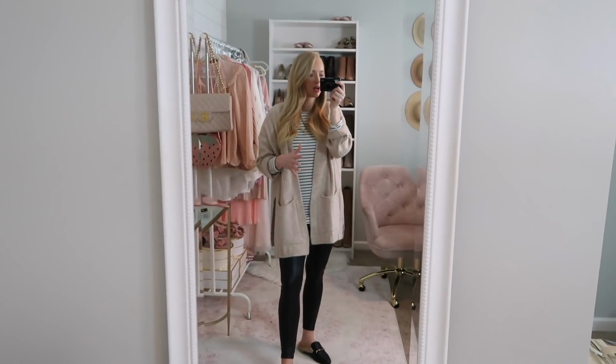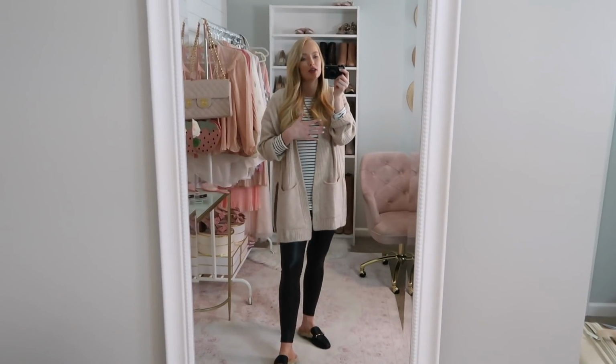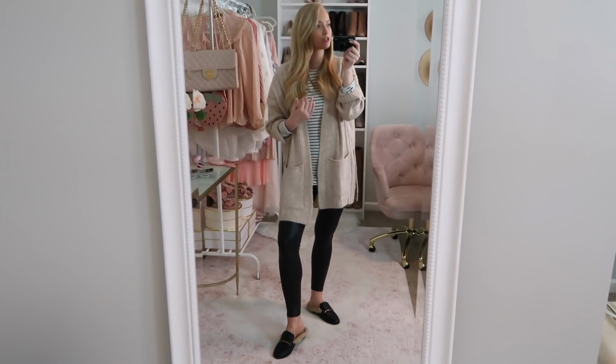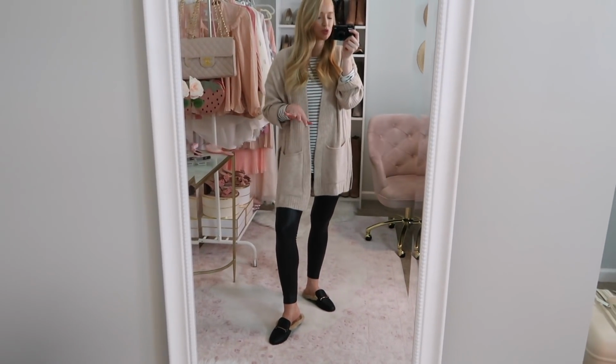I get the most wear out of those types of basics, those striped tees, the camis that I wear every day. So those are some of my favorite basics for sure. But you could also throw a scarf on over this as well if you wanted a little extra layer, if it was getting a little chillier, because I wouldn't wear this under a jacket. It would just be a little too oversized.